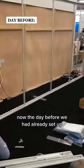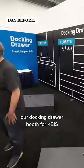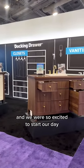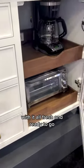Now, the day before, we had already set up our docking door booth for KBIS. You can see that here. It ended up looking fantastic and we were so excited to start our day with it all fresh and ready to go.